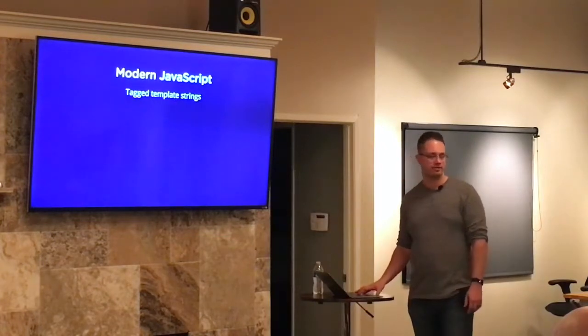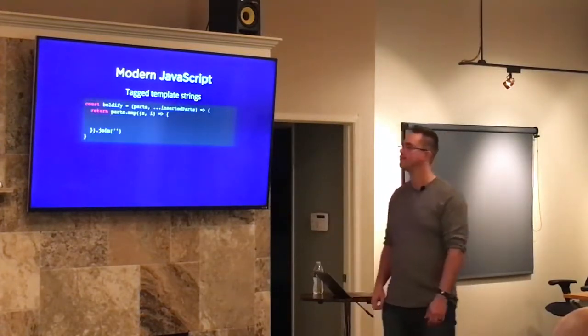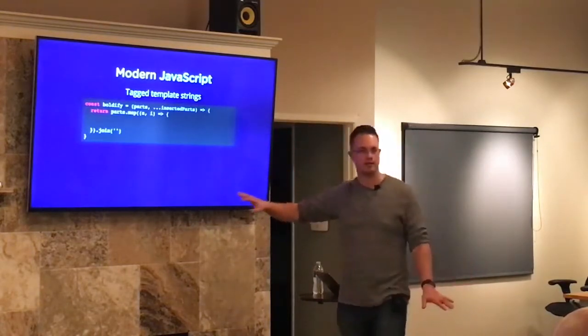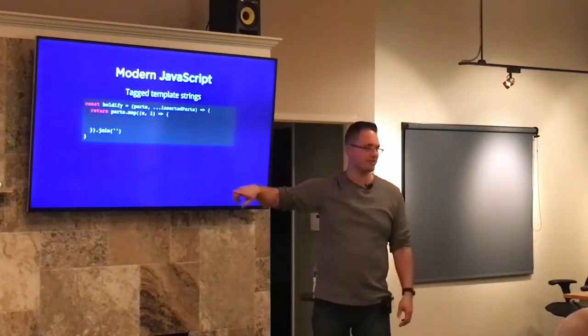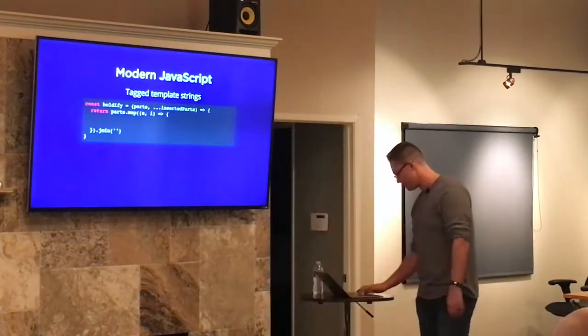Tagged template strings. This is pretty new. Even if you've been using modern JavaScript, you may not be aware of this. I kind of wish I'd done this slide backwards. This is my first time giving this talk. You're beta testers. I'll start with the implementation, and then I'll show you what the API looks like. Actually, no, I'm just going to skip through to the API.